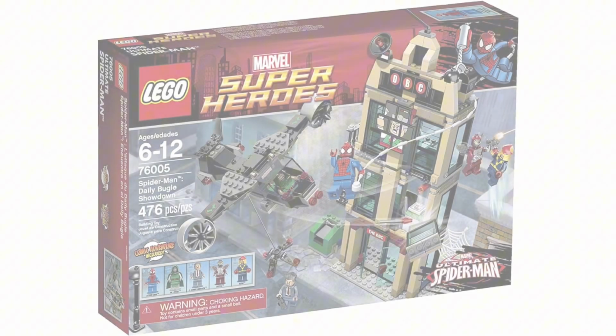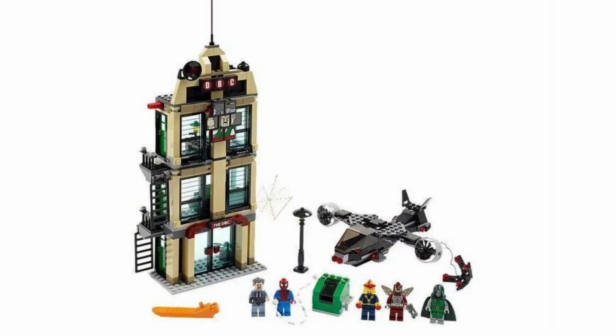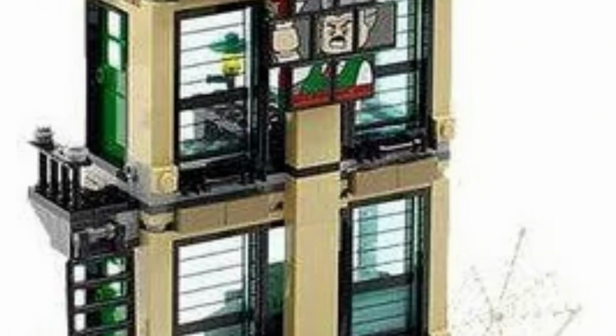The next set is set 76005, the first set in 2013, maybe 2014, I can't really remember. This is such an awesome set, and I'm like 98% sure Diagonal Brooks has this one. This set is pretty basic, but man, I love the Daily Bugle build, and we got a newer, better one in like 2021, but this has such an awesome older style to it. And all the studs being exposed gives it a really cool older feel. And I love the stickers on this.